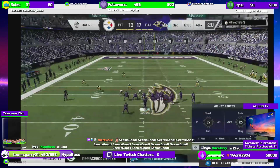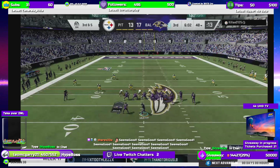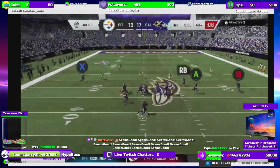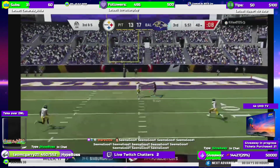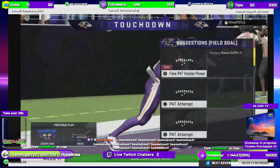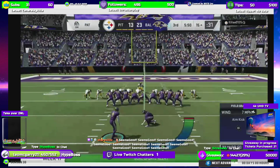The Steelers now in the nickel here on third down. Watch tight end. Jackson from the shotgun. He's going to fire one deep over the middle. Got a man, it's caught for a Ravens touchdown. Marquise Brown, his second touchdown of the game, giving him 12 on the season as the Ravens push further out in front.